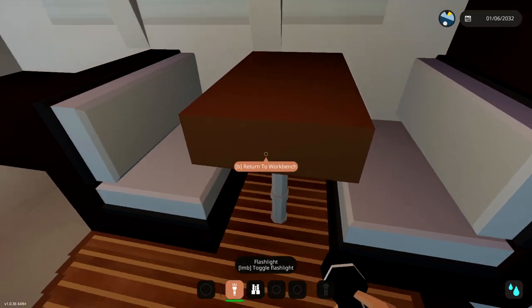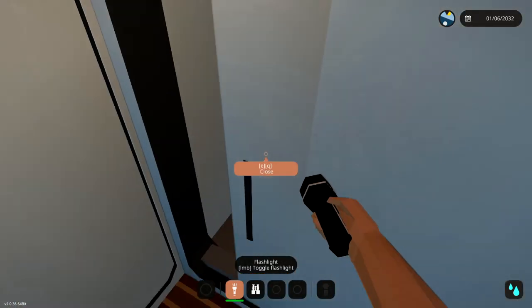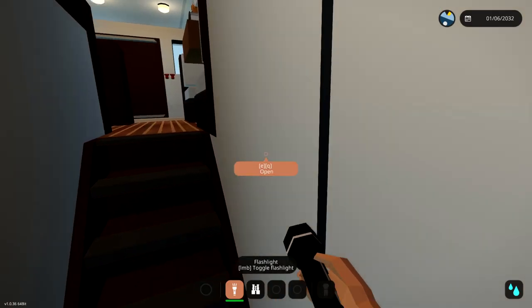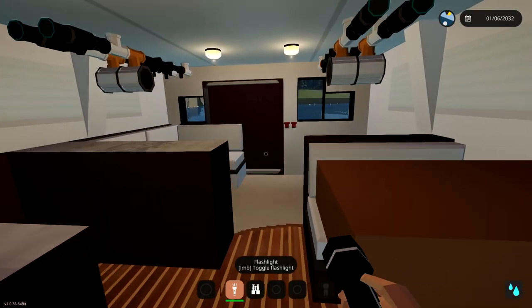If we go a little bit further this way, we got a little dining room. We got our kitchen. If we go downstairs and we go forwards, we got a double bed. If we go sideways, we got bunk beds with lights. And if we go this way, we got ourselves a shower and a toilet. That's pretty cool. Nice.